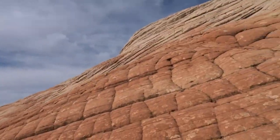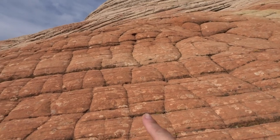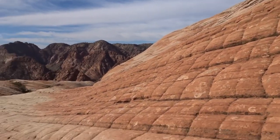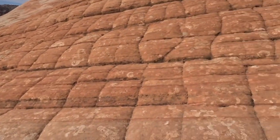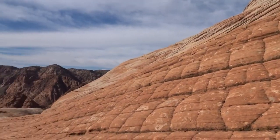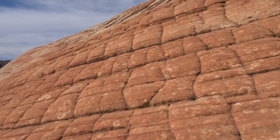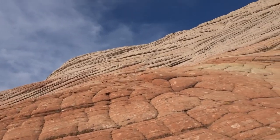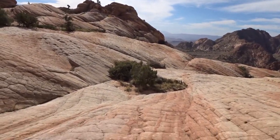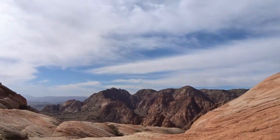It is awesome though. That's why it's called Candy Cliffs, because it's supposed to look like candies, all these little formations. I wonder what made it so perfect, you know, baby? What made it be like this? Mm-hmm. All right, so pretty.